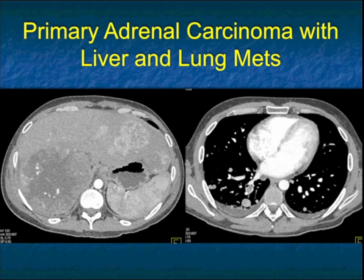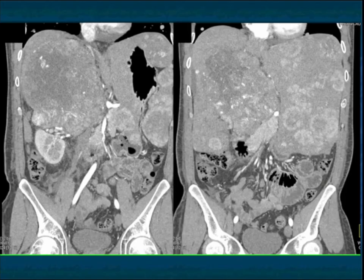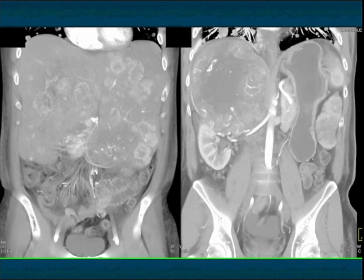You see the lung metastasis, often small and multiple. Again, you can look at these images, the vascularity of the metastasis to the liver. There are multiple large and small metastases present. And here it is again, the really extensive liver involvement, particularly the left lobe, as well as the patient's primary tumor. So again, you need to be very careful when you stage these tumors to do dual phase imaging, because often the lesions are only seen in arterial phase or best seen in arterial phase.